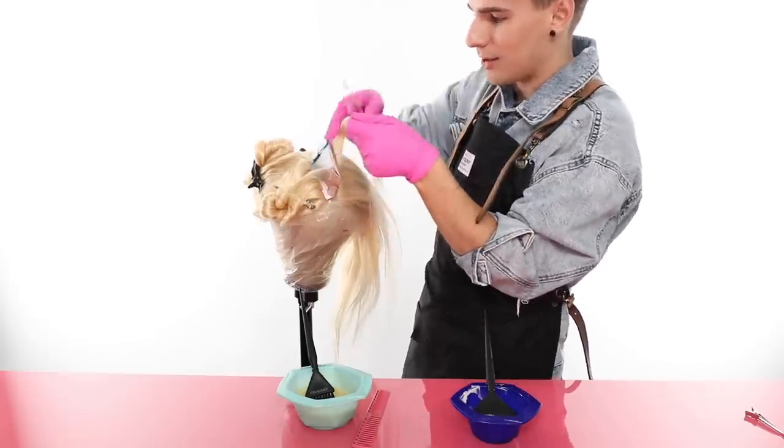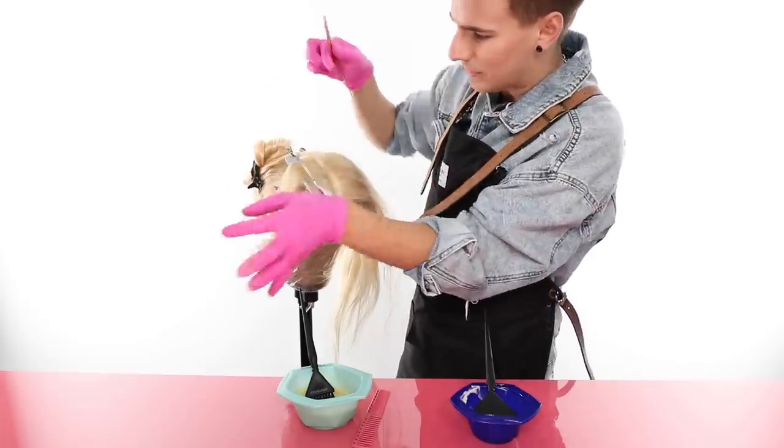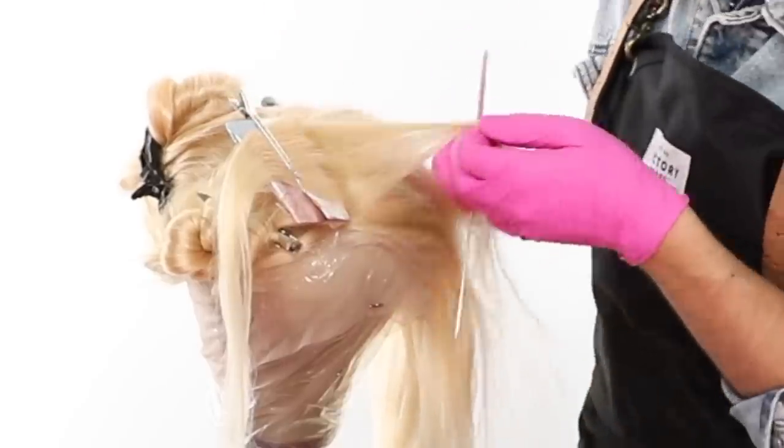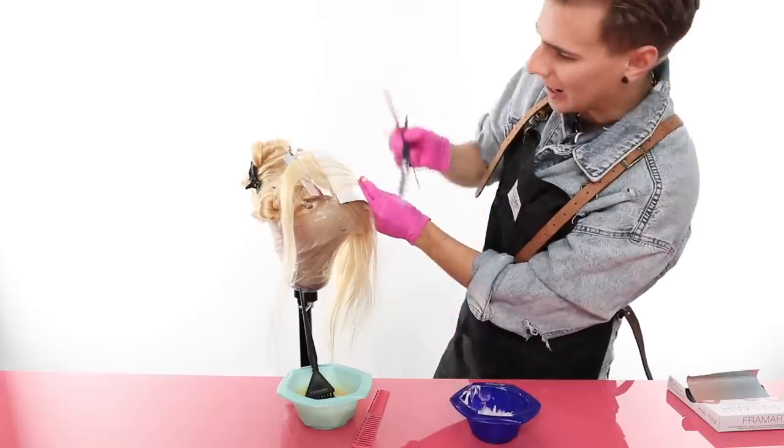We really don't want a lot of lightness showing through when we're done with this. I'm trying to go for a very smoked out kind of blonde look. Yeah, we're not gonna do too many highlights here. I'm gonna do a bit of a chunkier highlight underneath. We're going for high impact here, all right?